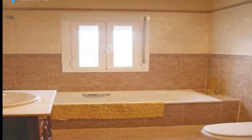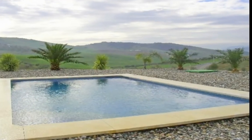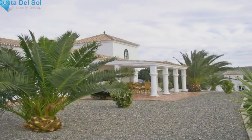Mains water and electricity. This property is ideal for creating a B&B with lots of privacy for the owner. Also ideal for two large families who want to live together and still have their privacy. They have excellent access directly from a new asphalted country road. Sold together as one property.